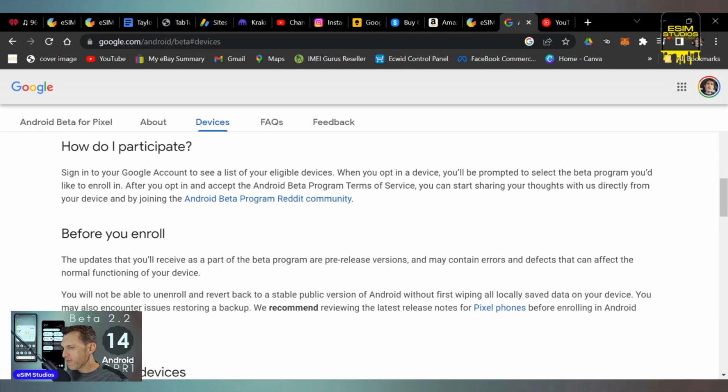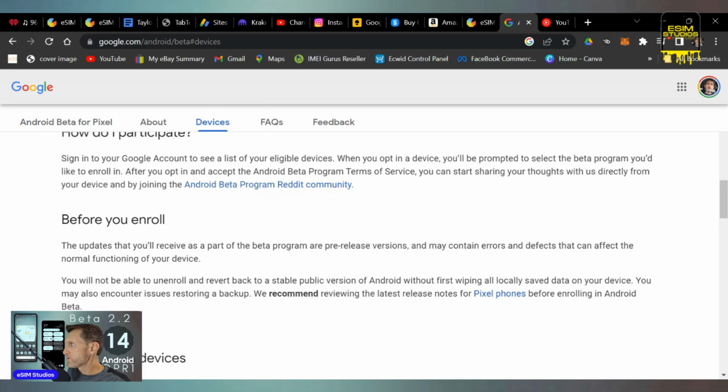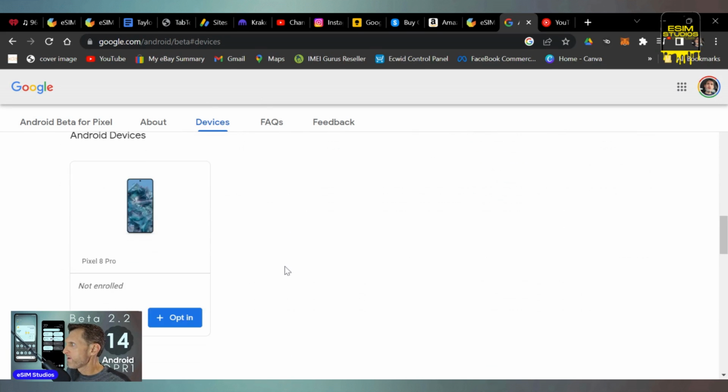But like I've said, I've enrolled on basically every device in the beta program, so I'm pretty familiar with it. You can read all this if you want to, I don't really care about it. But here it is. There's my Pixel 8 Pro, not enrolled, and it gives you an option to opt in. It will push an update to your phone, and then you simply download the update. If you have multiple devices, it'll have them lined up here. I believe every Pixel can get beta.